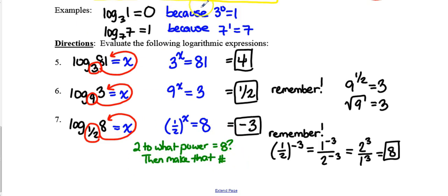Trying to think of how to write that. I'm just going to leave it as 2 to what power equals 8, because I know that that's a 3, and then I have to decide what connection does it have to 1/2. I don't want to overtalk this example, so I'm going to leave it at that for number 7. But we'll continue to look at examples like this in our practice tomorrow.